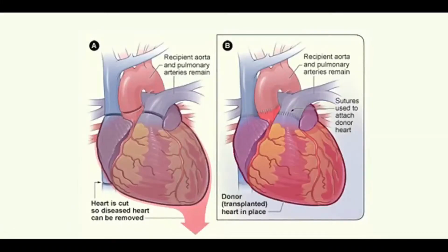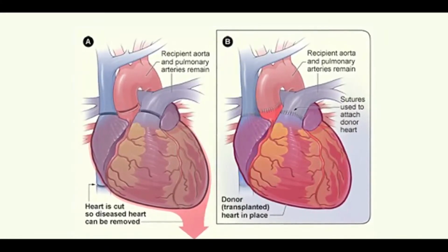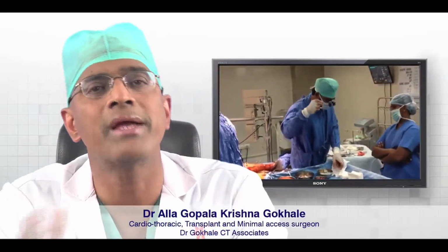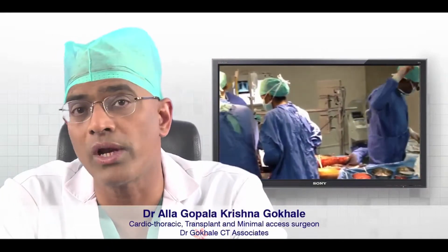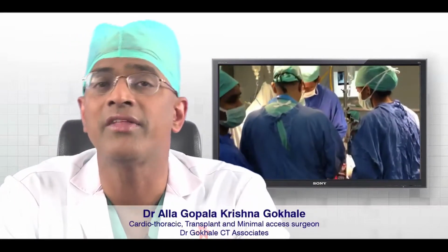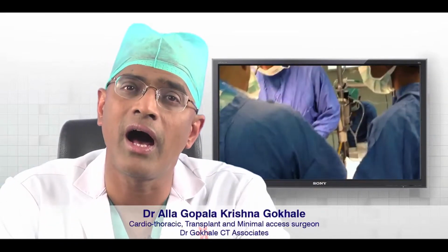That means we remove this damaged heart, bring a normally working heart from outside and put it there. Where do we get a heart? For example, you all know about kidney transplantation. We have 2 kidneys. When a patient has a kidney problem, a relative can donate a kidney and make that person live. But the heart, we have only one. We cannot donate the heart because the donor will die immediately. That's why legally we have what is called cadaver heart donation.